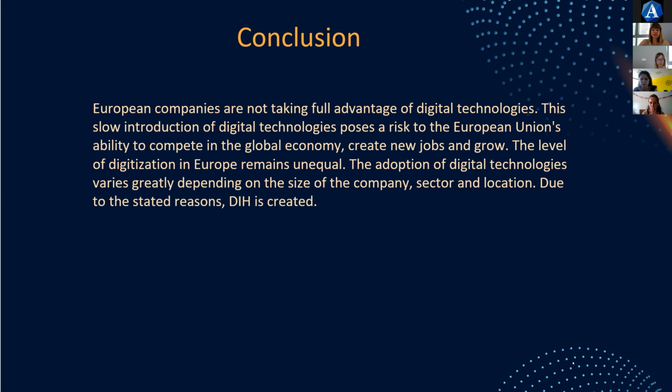The level of digitalization in Europe remains unequal. The adoption of digital technologies varies greatly depending on the size of the company, the sector, and the location. Due to the slow introduction of the technologies, we are working on establishing these in order to further encourage and accelerate development of the SMEs.